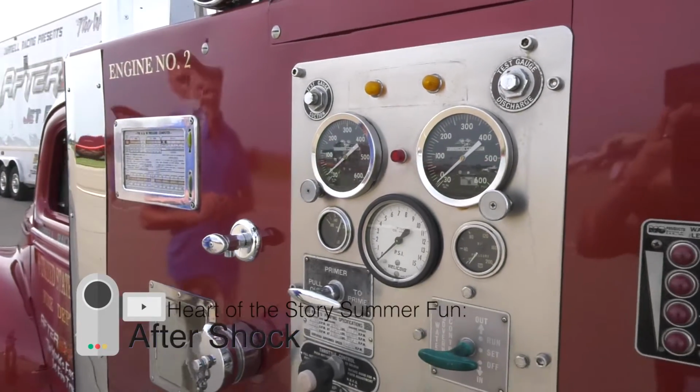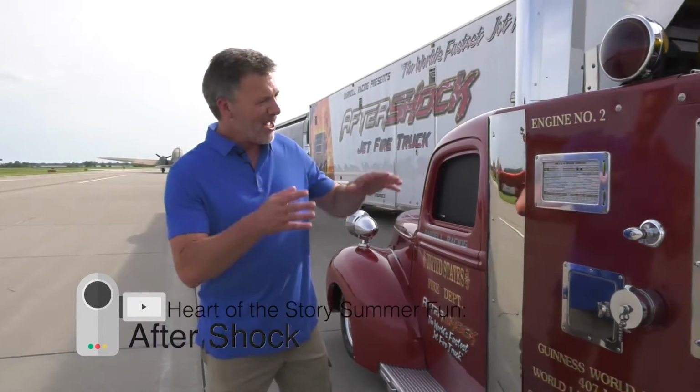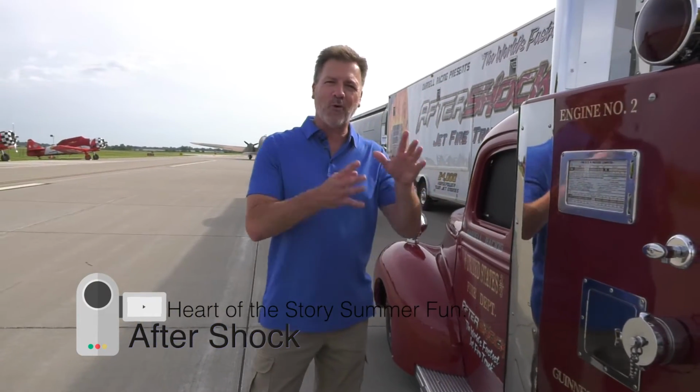On the outside, this looks like a vintage old fire truck, but it is anything but that. Hey, I'm Gary Metivier. This truck has set world records for speed. We've got a guy that drives all around the country showing people just what it can do. He takes us to the heart of the story.